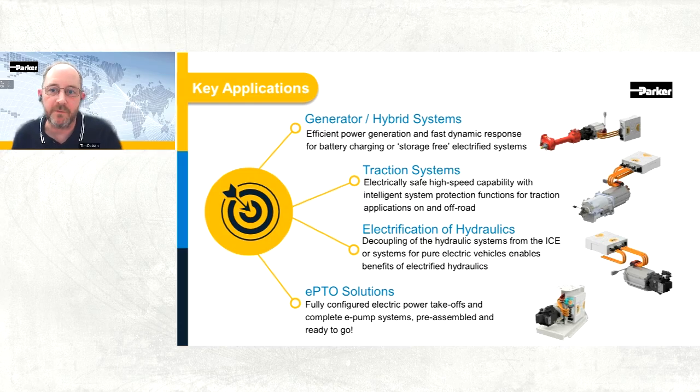Traction systems, this is the obvious electrification application for a motor and inverter that everybody thinks of, whether it be on-road or off-road, and having that electrically safe high-speed operations. I mentioned before about how a high-speed permanent magnet motor becomes a pure generator. You can imagine if I'm running at an output frequency of 1300 hertz and spinning at 10,000 RPM, I'm generating some quite high voltages at that point. And the GVM's ability to handle that in a safe and predictable manner is quite a big thing.